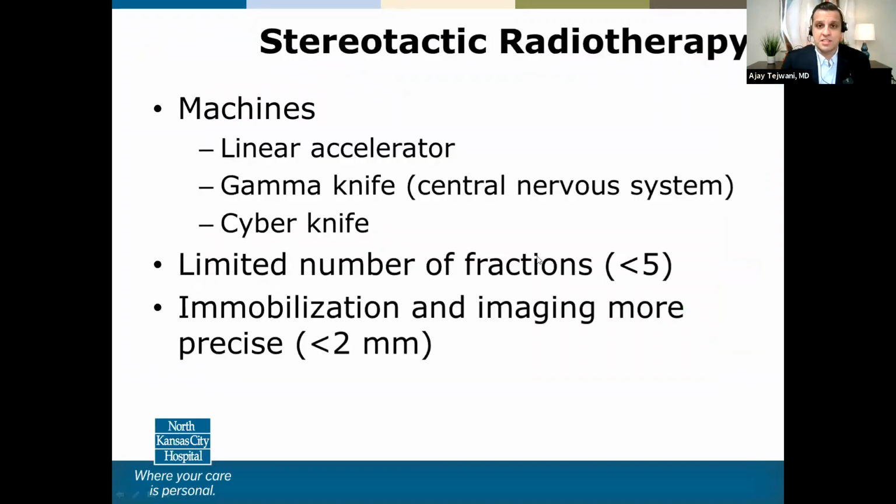Lastly, with regards to external beam radiation, a more commonly used form of treatment is stereotactic radiotherapy or stereotactic body radiotherapy. This refers to treatment that is given in a limited number of fractions, often less than 5. It's very high dose to a small area. This limits the amount of trips. If you remember, I said patients often get 3 to 9 weeks of treatment. This is done in less than 2 weeks.